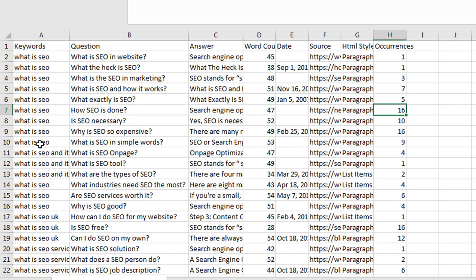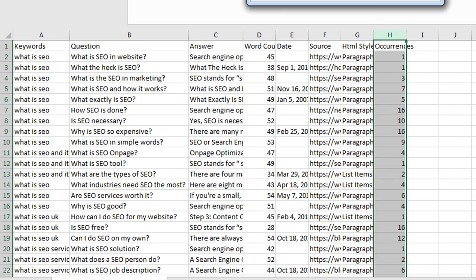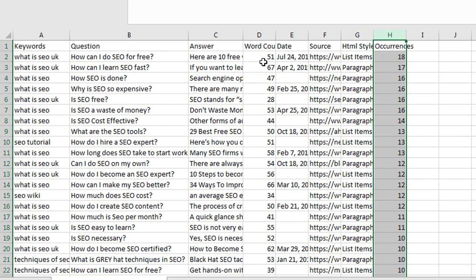Now let's just say it also started to do a search for what is SEO UK, and again, how is SEO done was shown by Google. Then this occurrences section shows you how many times these featured snippets were shown by Google throughout the snipranker search. And what this allows us to do now is sort these from highest to lowest, or largest to smallest, to show the most frequently occurred featured snippets towards the top.